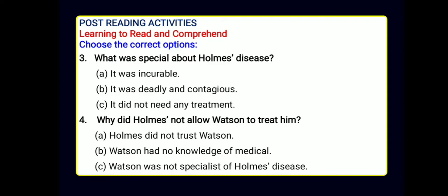Let us check our answers. Please check. Third, what was special about Holmes' disease? Options: it was incurable, it was deadly and contagious, it did not need any treatment. The correct option is it was deadly and contagious. Fourth, why did Holmes not allow Watson to treat him? The options are Holmes did not trust Watson, Watson had no knowledge of medical, Watson was not specialist of Holmes' disease. The correct option is Watson was not specialist of Holmes' disease.